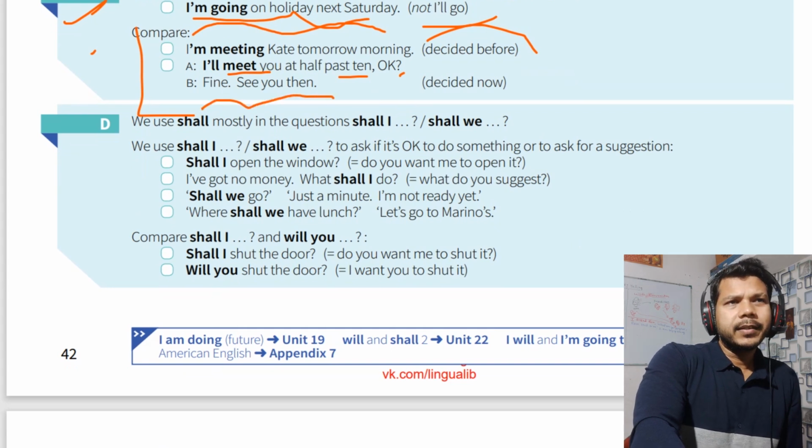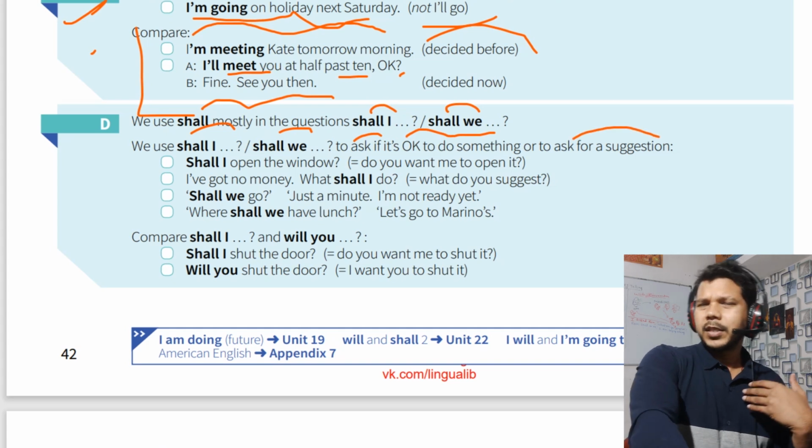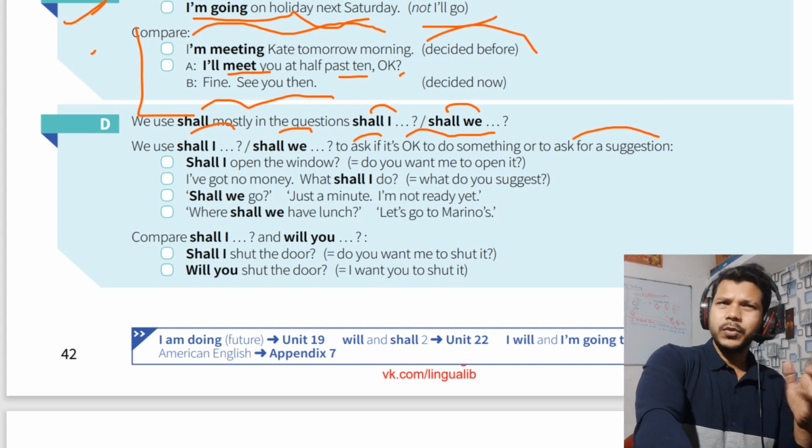You can also use shall like this. Hey, shall I, shall we? Like we use shall I, shall we to ask if it is okay to do something or to ask for suggestion. You can ask for suggestion also, or you can ask whether it is okay to do or not. Like see, hey, shall I open the window? Do you want me to open it?